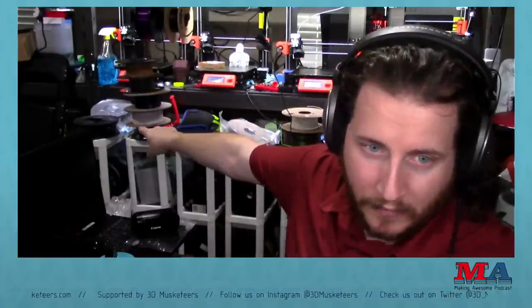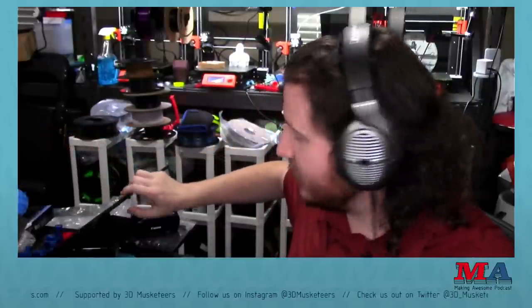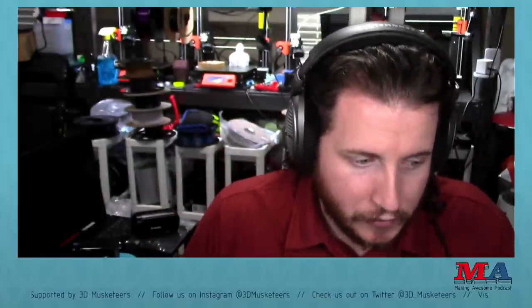Nylon and all that is stored down on the last cart over there. The laptop screen is in the way. The last cart over there is all of our exotics. That is all stored in sous vide bags. So reusable sous vide bags that we vacuum down with desiccant. And when we run our dryers, I toss desiccant in there to dry out the desiccant. But generally speaking, I leave all my filament open air because I just don't care.